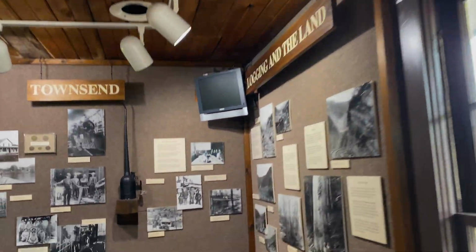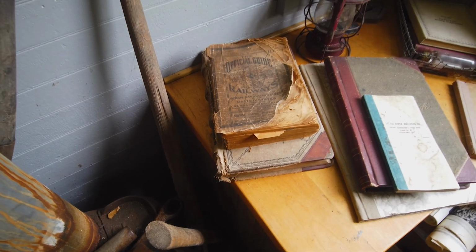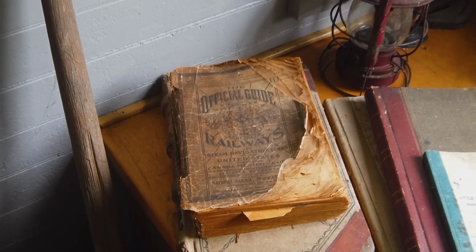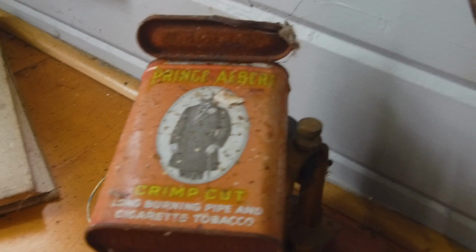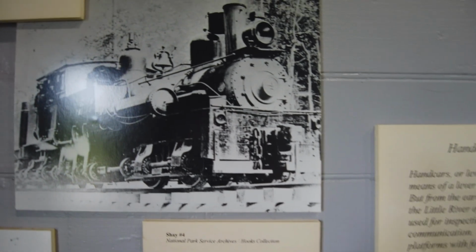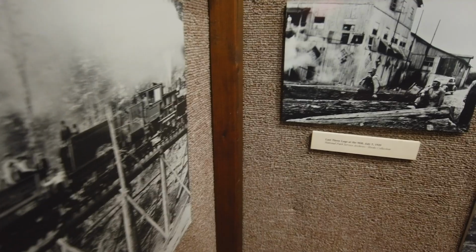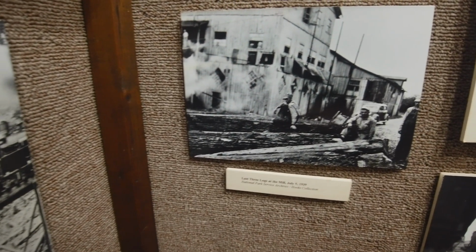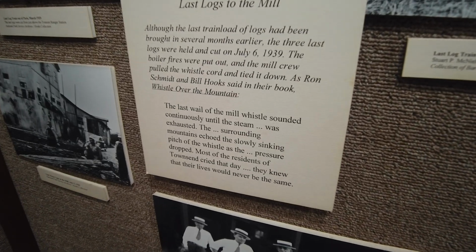As I looked around the museum, I stumbled across some other fascinating relics from the old Walland Depot station. Look at this, the official guide of the railways. Tell me that book's not old. An old can of Prince Albert crimp cut tobacco. And there is a Shay locomotive like the one we saw outside from that era. Look at this. This is the last 3 logs at the mill. July 5th, 1939. The end of an era.